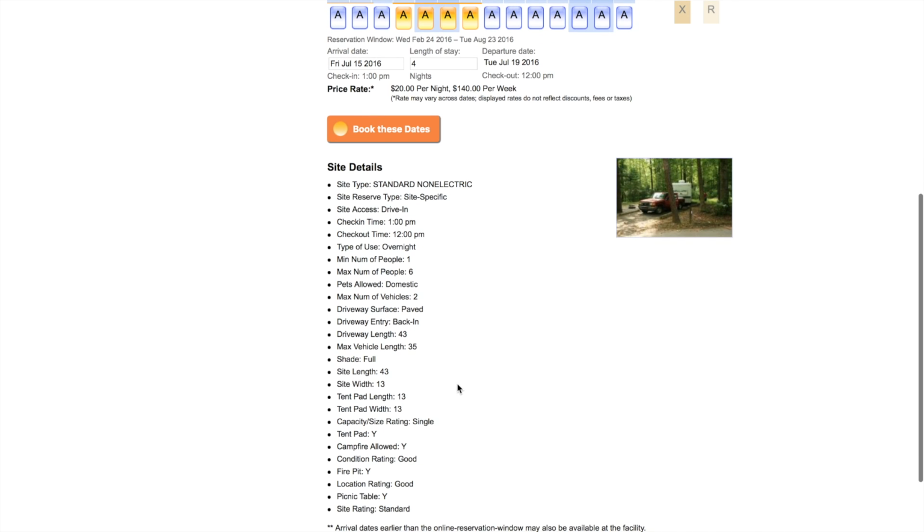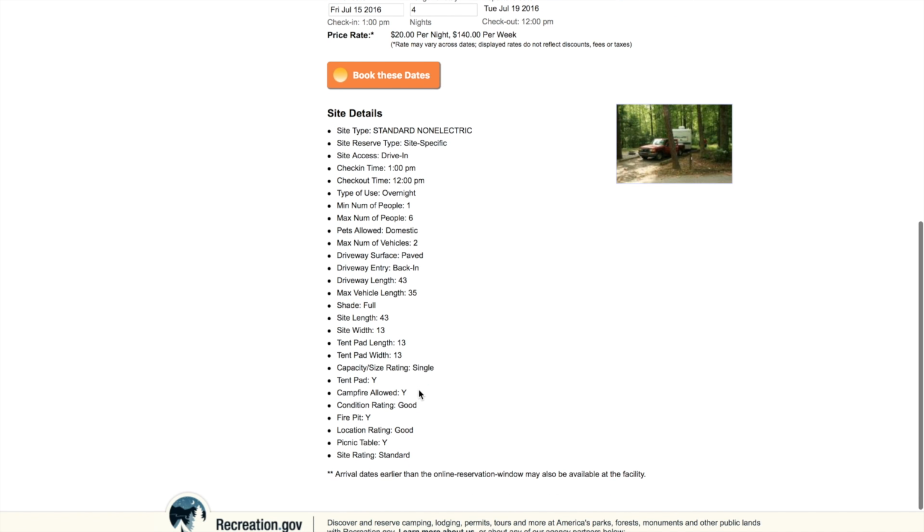It gives you more details about the site. Site specific drive-in. Check-in time is at 1. Checkout is at 12. Minimum 1 person, max of 6. Domestic pets allowed. Maximum 2 vehicles. It's a paved back-in driveway. Driveway length is 43 feet. Maximum vehicle length is 35 feet, which means you can have a little bit longer on there. It's full shade. Tells you the site length again, site width, tent pad length, tent pad width.